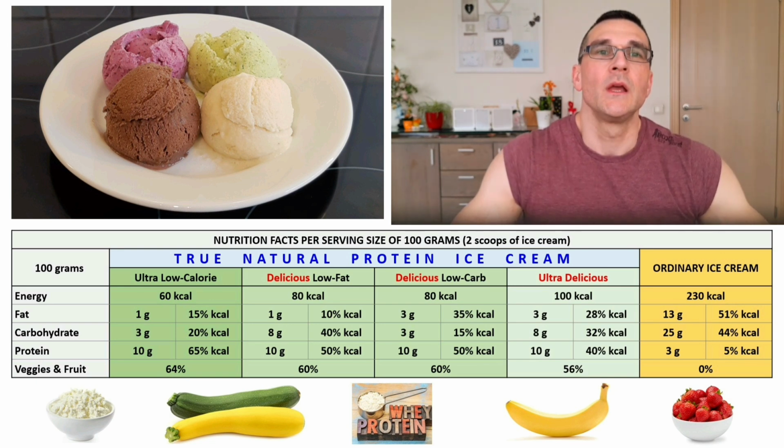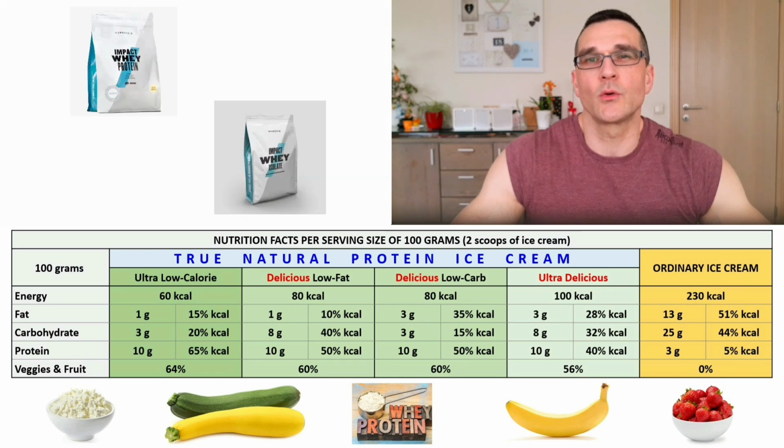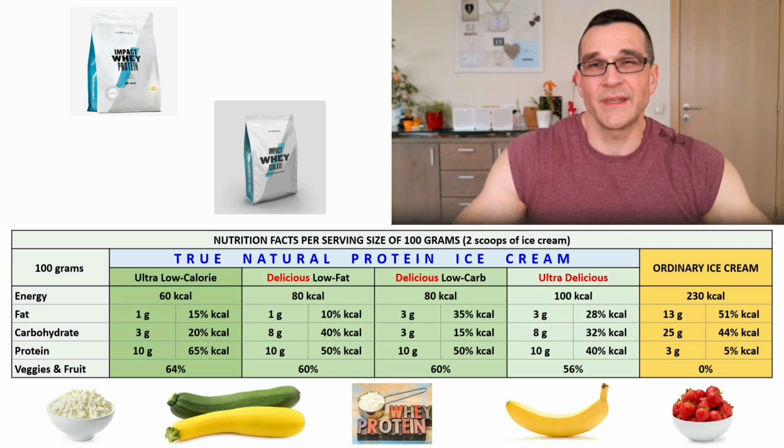Next question. Which protein powder should I use? Well, my true natural protein ice cream recipes are designed for using whey protein concentrate, which typically contains about 80% whey protein, and that does not contain any thickening agents such as guar gum and xanthan gum.